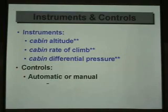So if you have to go to manual, you're going to want to watch the cabin rate of climb gauge and make sure it doesn't exceed 500 feet per minute up or 500 feet per minute going down. For instance, I went to A300 ground school, or part of it anyway, and prior to takeoff, you set in one window the altitude of the airport you're going to fly to, and that was it. The rest of the time is completely automatic.